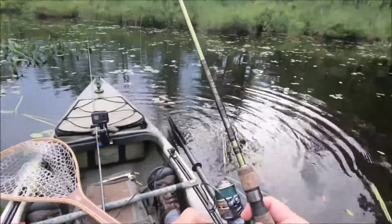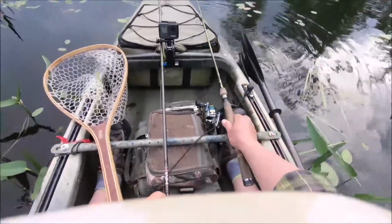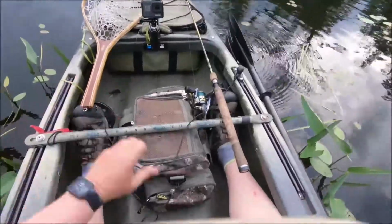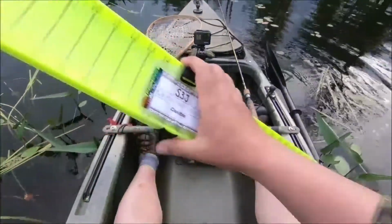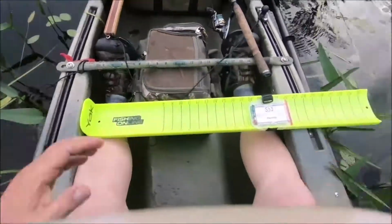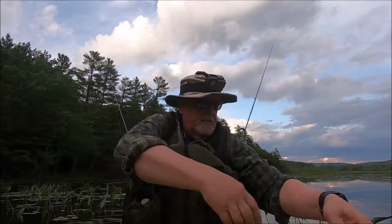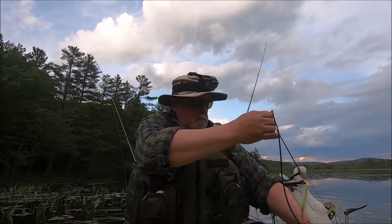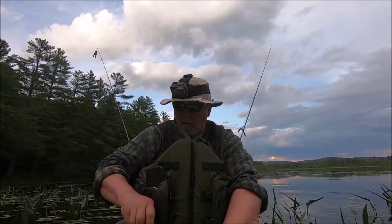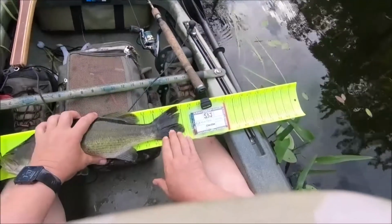Get this rod out of the way. All right, this rod over here. I think he's all of 16, maybe 17. I'm gonna put the board at 17. Get my camera out. All right, let's see. What do you got? Oh, get in the boat. Oh yeah. That's 17.